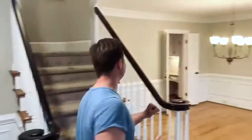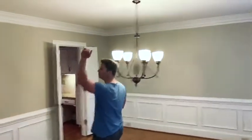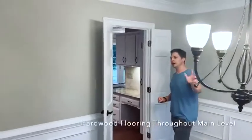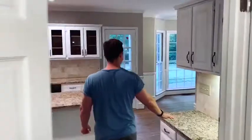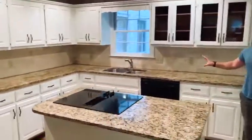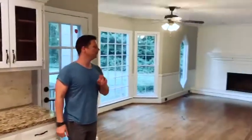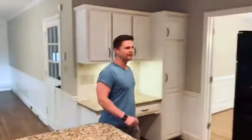So you walk in, you've got stairs going upstairs, beautiful dining room, smooth ceilings, nice chair molding, upgraded lighting. We'll go into the kitchen. You'll see granite countertops, black appliances, nice, beautiful tile backsplash. This has a really nice breakfast room. This house has 2 fireplaces, nice little sitting area, very, very nice.